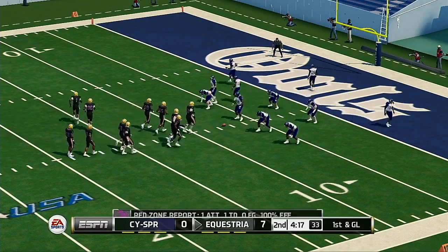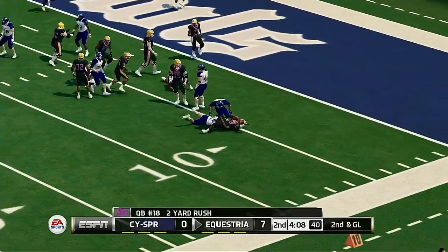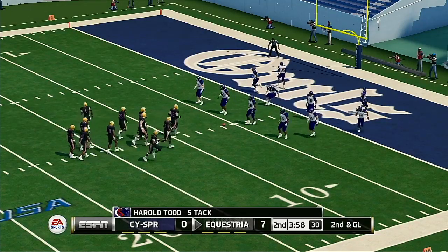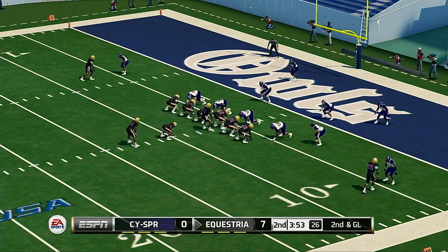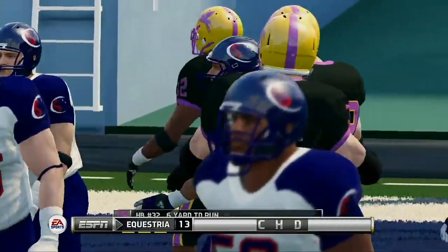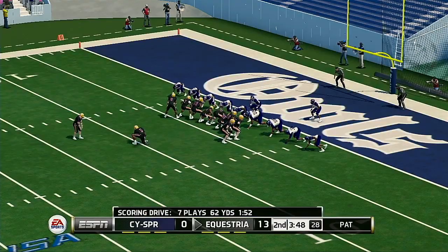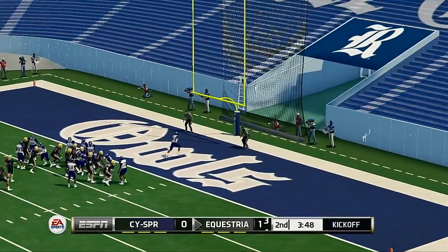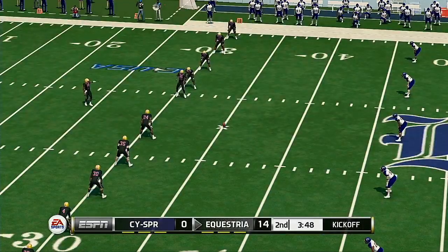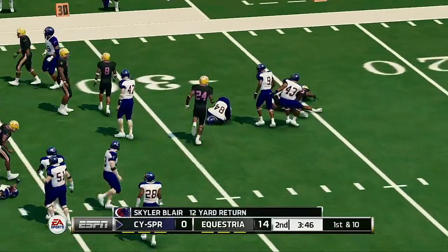Hoping to double their lead here as they close in on the goal line. He makes it to the 6-yard line. Stays in there. Touchdown. And he adds the extra point. And it looks like they're ready for the kickoff. And he makes it out to about the 27-yard line.